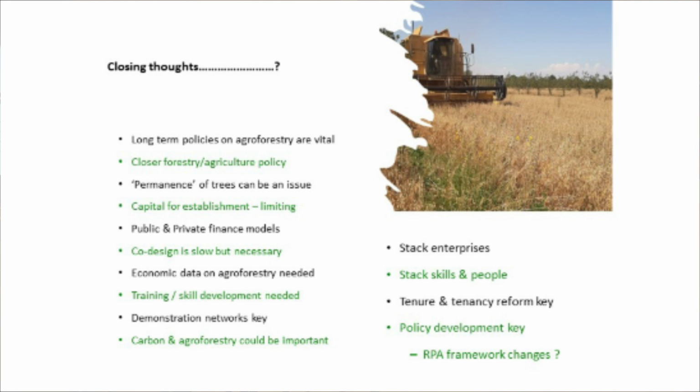We do need more economic data on agroforestry because there's a limited number of systems in the UK. The carbon or biodiversity income is coming, and I think it will become more and more to the front for those kind of things. Definitely the opportunity to stack enterprises and skills and people.